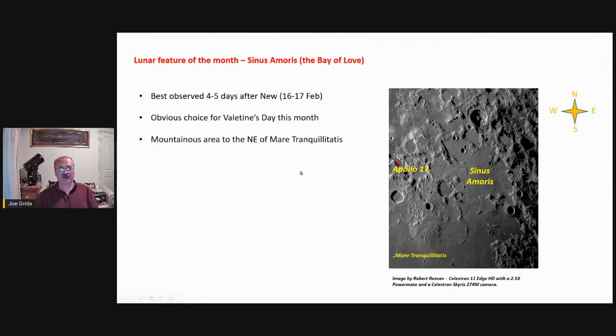It's the mountainous area to the northeast of Mare Tranquillitatis. So here's Mare Tranquillitatis. Here's the area that we're talking about. This is being flooded here, but there's quite a mountainous area along here and along this side.